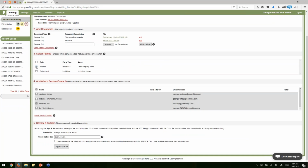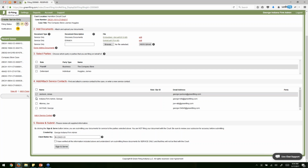You do have to indicate which party you represent. And then notice here are the service contacts attached to this case. So we're basically saying I want to send a copy of this to all of these service contacts. You can again choose which ones, or you could serve them all.